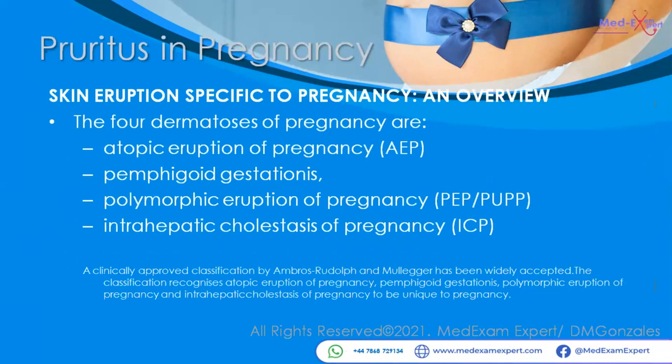Okay, so now we go to the specific TOG article that discusses the skin eruptions that are specific to pregnancy. The TOG article published in 2013 determined only four dermatoses in pregnancy. These are your atopic eruption of pregnancy, pemphigoid gestationis, polymorphic eruption of pregnancy, and intrahepatic cholestasis of pregnancy, which is sometimes called ICP or IHP. So these four dermatoses are specific to pregnancy. That means they don't occur if the patient is not pregnant.